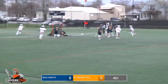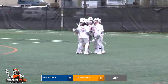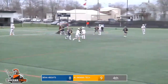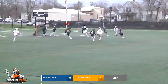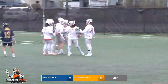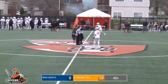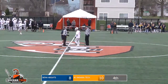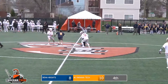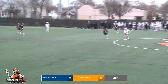Dishes it off. That one broken up there by Snyder, but a goal for Indiana Tech. Look at this one on the replay. Indiana Tech comes up and makes it a two-goal lead. Bramley here, that one was broken up, but it was recovered by Bodley, and he adds his third of the game. So a huge goal there for Bodley. Two minutes and I believe 49 seconds on the clock. And Indiana Tech with a two-goal lead now. It's 10-8.